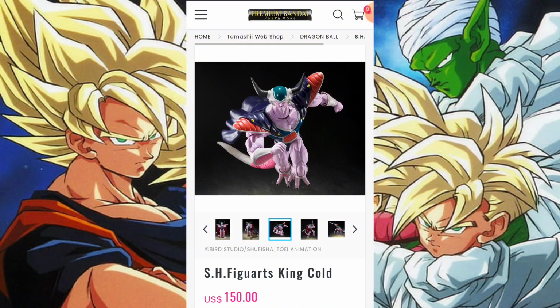In Goku's case, he was in the following episodes. In Vegeta's case, he was actually in the episodes where he was wearing the pink Batman button up and then the slacks and the shoes, right?